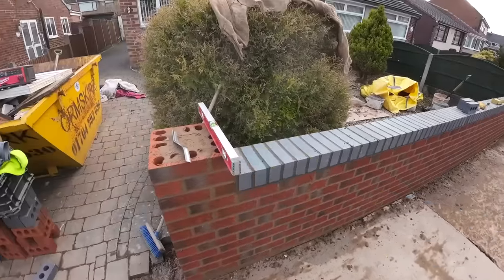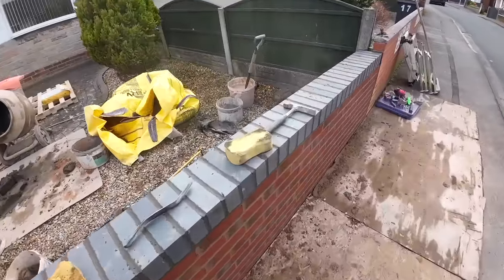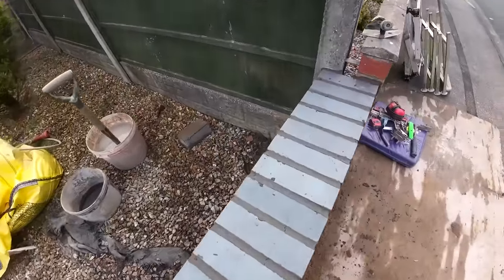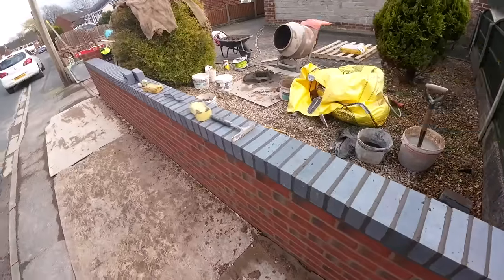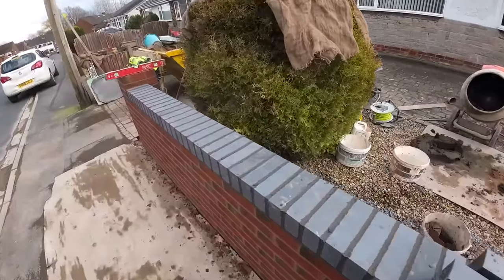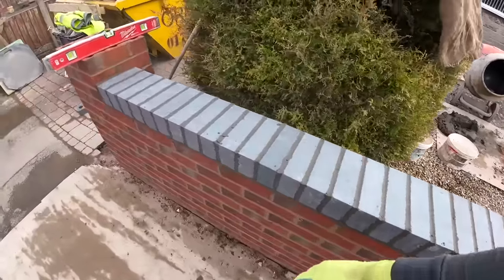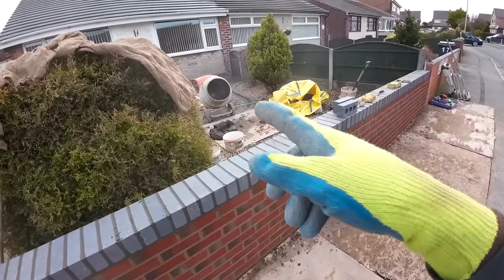Once that cap goes on, that'll be a nice looking wall. It'll be a nice sturdy wall as well. There you go. Obviously, I'll give that a proper clean off in a minute. I just want to let it go off a bit more before I start sponging it. I might see if I can get a little brush actually instead and not mess with the joints too much. But there you go. I think next I'm just going to try and clean the mixer out and just get what I can done.